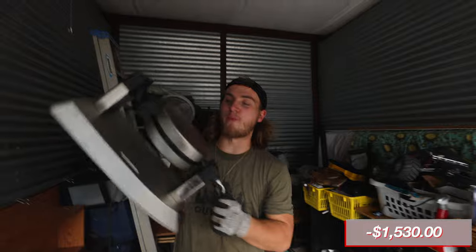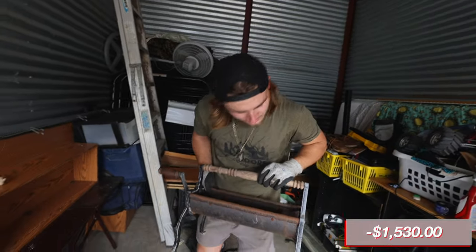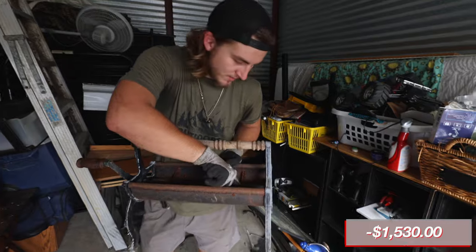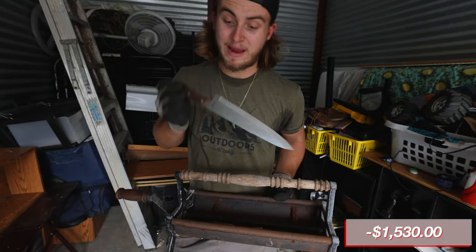Nothing is mine! Kyle wants the waffle maker, but I'd say we could maybe get $5 for it. That's like a mill of some kind. Like, you're gonna put something in there and grind it up by twisting that, but I don't know what. Yeah, that's interesting, but there's a bunch of knives in here. It says Japan on it.